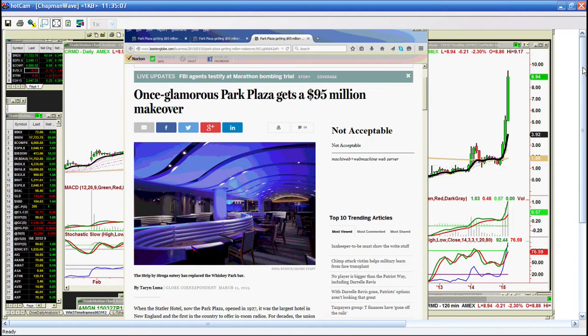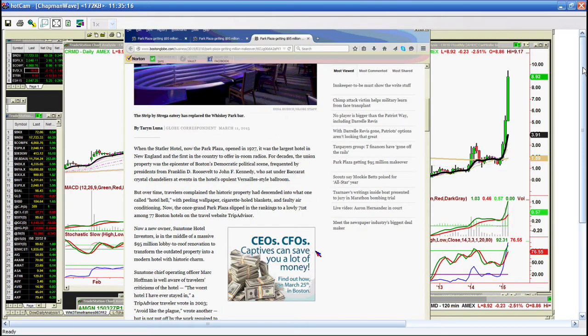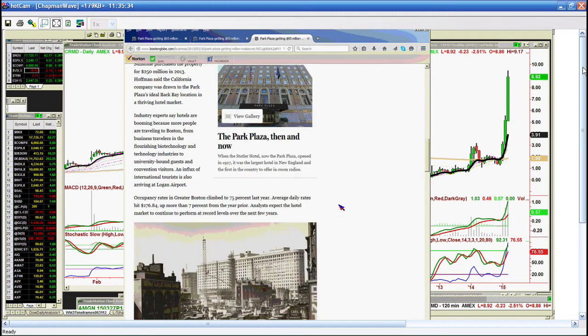Now, new owner Sunstone Hotel investors are in the middle of a massive $95 million lobby-to-roof renovation to transform the outdated property into a modern hotel with historic charm. This is the part that is really important. Industry experts say hotels are booming because more people are traveling to Boston, from business travelers in the flourishing biotechnology and technology industries to university-bound guests and convention visitors. An influx of international tourists is also arriving at Logan Airport.